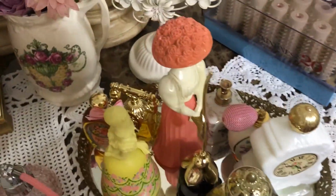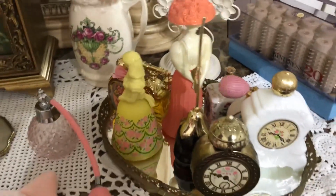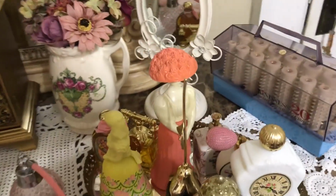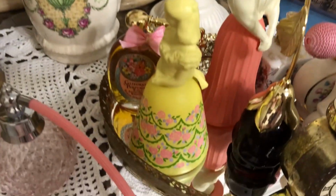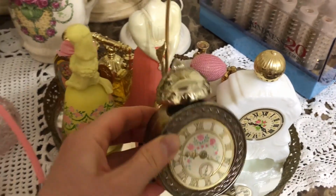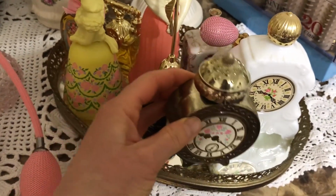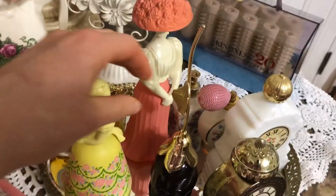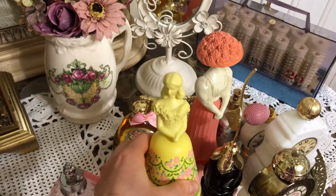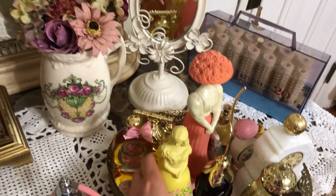I love to collect vintage Avon bottles, and these are a few of the bottles that I collected over the years. As you can see, a lot of them are very unique. I have two different clock ones. These ones are especially unique. I wish they still made perfume bottles like this. I don't know why they don't, because it makes me really sad.